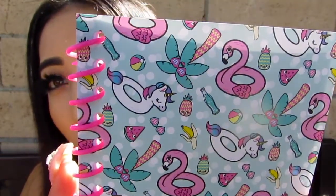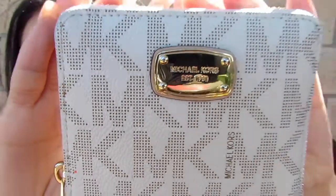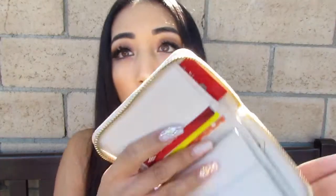It's just unicorn floaties with flamingo floaties, and it's just a blank notebook. And my wallet, this is a white Michael Kors wallet, looks like that. And obviously I just have all of my cards, and I have a few lip products.